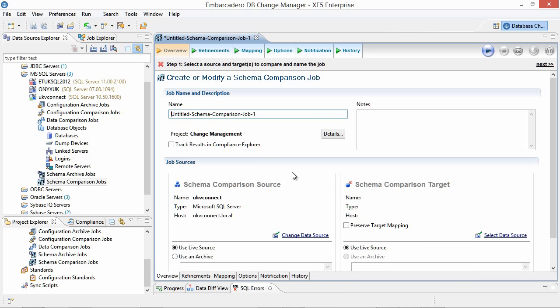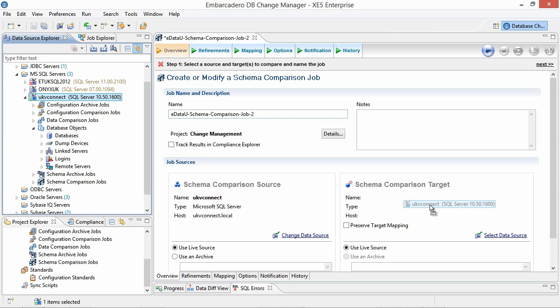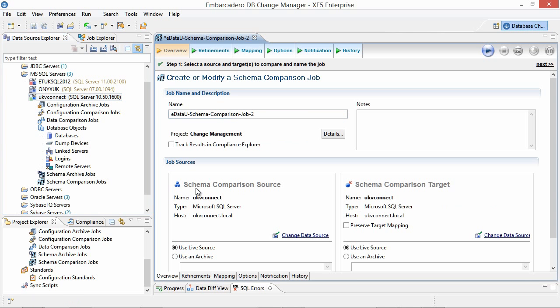The first thing that you can do in this instance is provide the job a name. So let's call it something memorable, like eDataU, and I'll give it some more metadata. Let's add some additional items. We may want to look at the source, which we already set up. So we have a schema comparison source and a schema target.